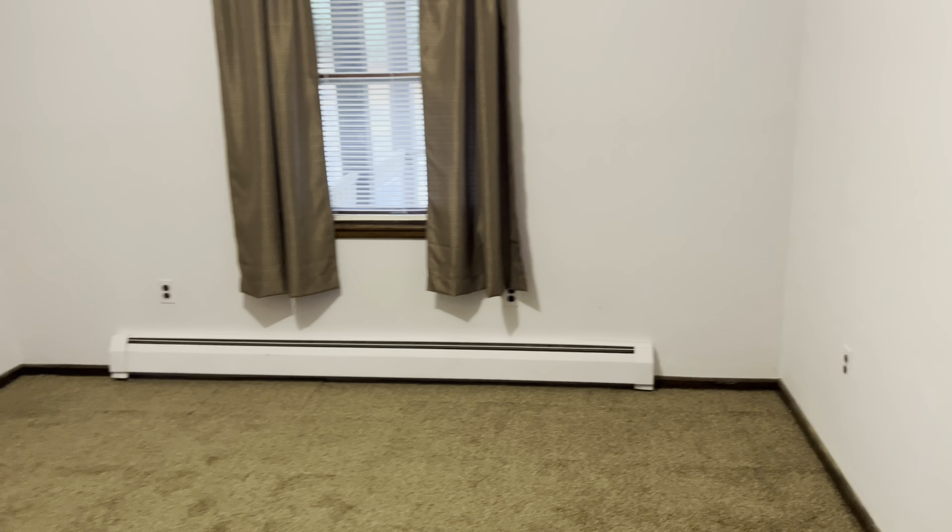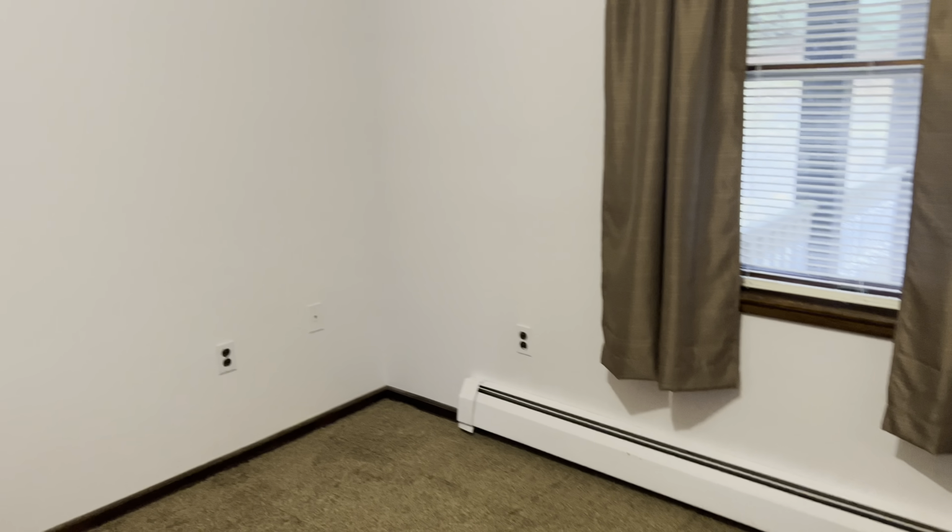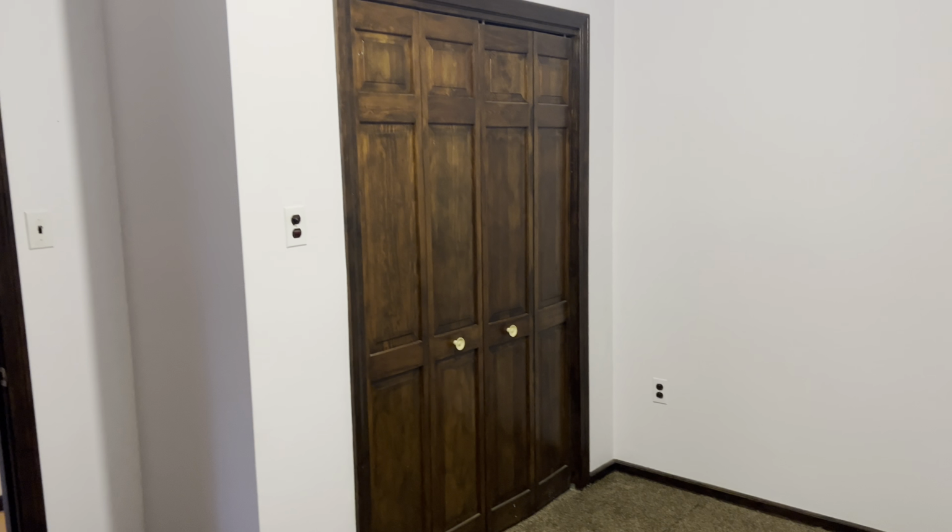This is one bedroom. Does have heat, window, closet. This is on the back of the house. You can see through the window, that's the little covered deck on the back.